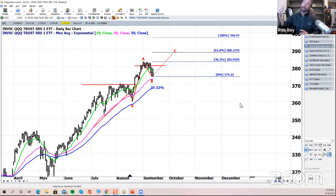If we break down, we take the call off and let the put run. If we move back to the upside, well, we already have the call. And so we'll be good to go there. So this is going to be exciting to see which way it goes from here.